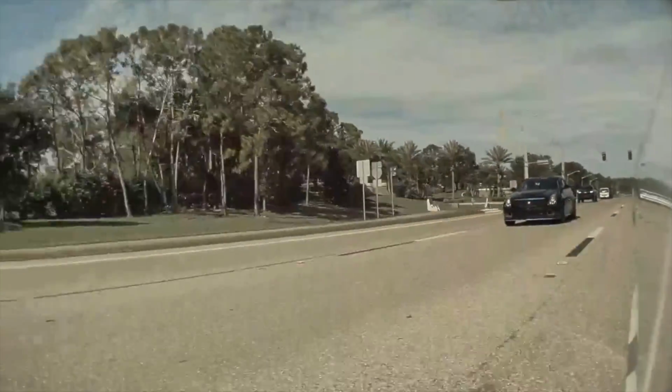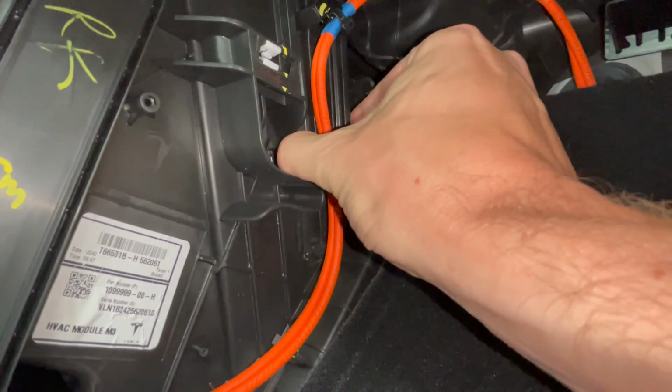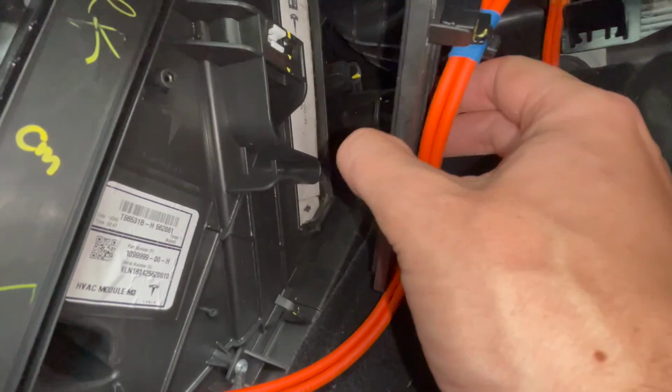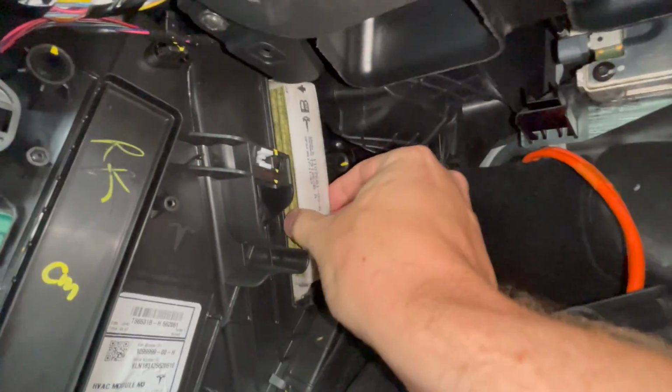Model 3. The next section I want to talk about is repairs and maintenance. And you'd be surprised, there are only 17 moving parts in a Tesla, whereas a gas car, you have just over 200. Less moving parts, less can go wrong, less maintenance needed.